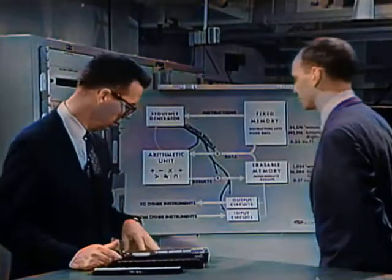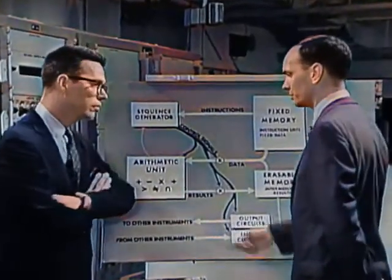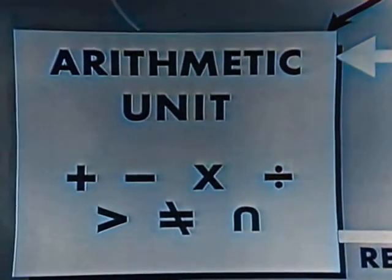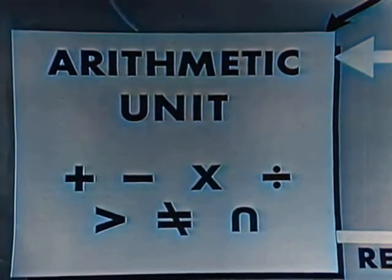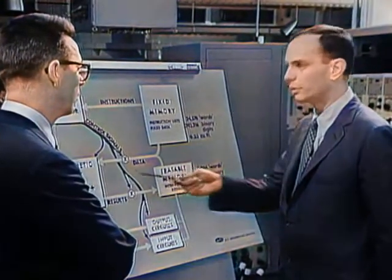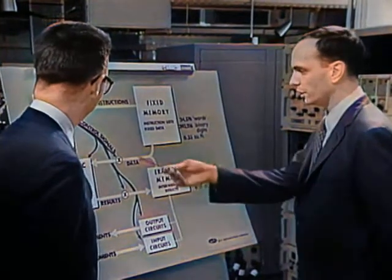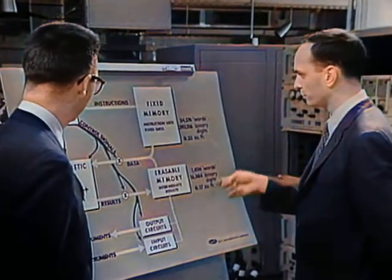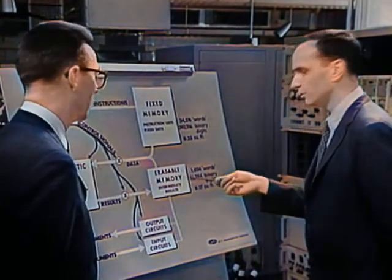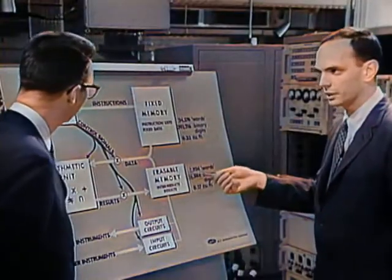If we look over here, I can show you more about how the computer operates. The adding machine of this computer is a high-speed arithmetic unit, which carries out the fundamental arithmetic processes. All of the complex operations that we've seen today can be broken down into long lists of arithmetic. The arithmetic unit receives its data from a memory divided into two sections, and it puts its results back into the erasable portion of that memory. This is the portion which is similar to the accountant's ledger.